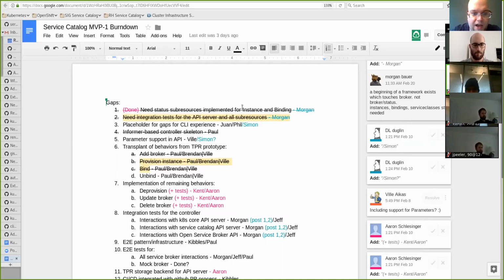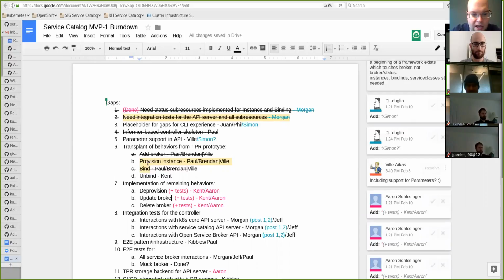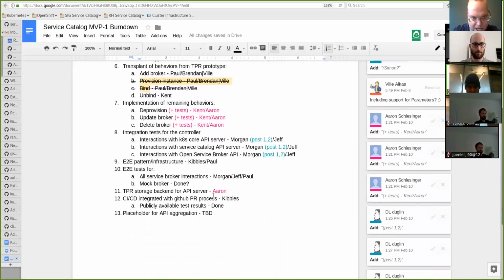Parameter support in the API, VLA has this in progress. I've transplanted much of the old behavior for add a broker, provision and bind. Kent has unbind and deprovision. And I have him and Aaron next to update broker and delete broker. Actually, Kent's already got delete broker in process. So Kent appears to have all of this stuff.